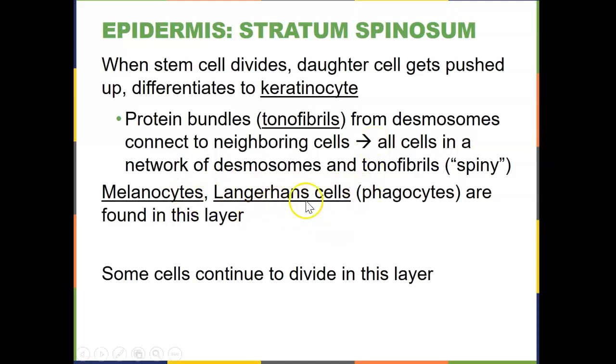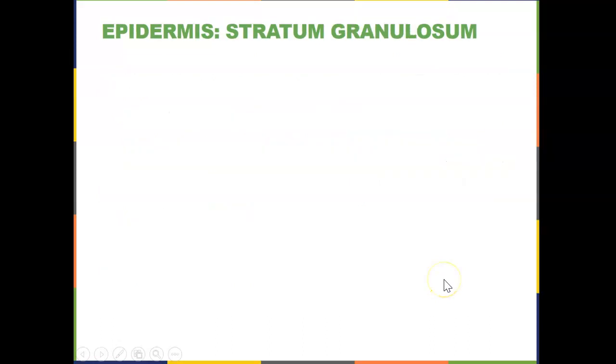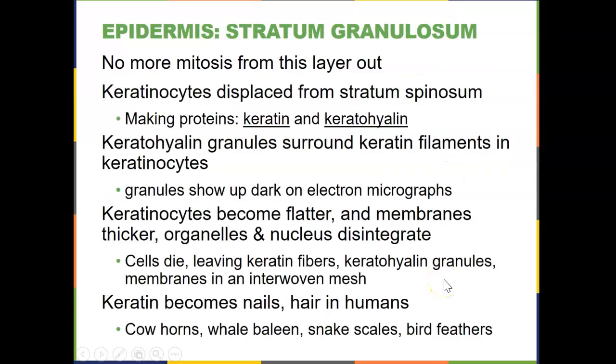Melanocytes and Langerhans cells. Langerhans cells are a part of the immune system. These things are phagocytes. They go around and they consume dead cellular debris, any bacteria or viruses that they run into. So melanocytes and the Langerhans cells are what you find within the stratum spinosum, kind of in the lower layer. Some cells continue to divide in this layer, but for the most part, that's all happening a little deeper in the stratum basale, which is right here.